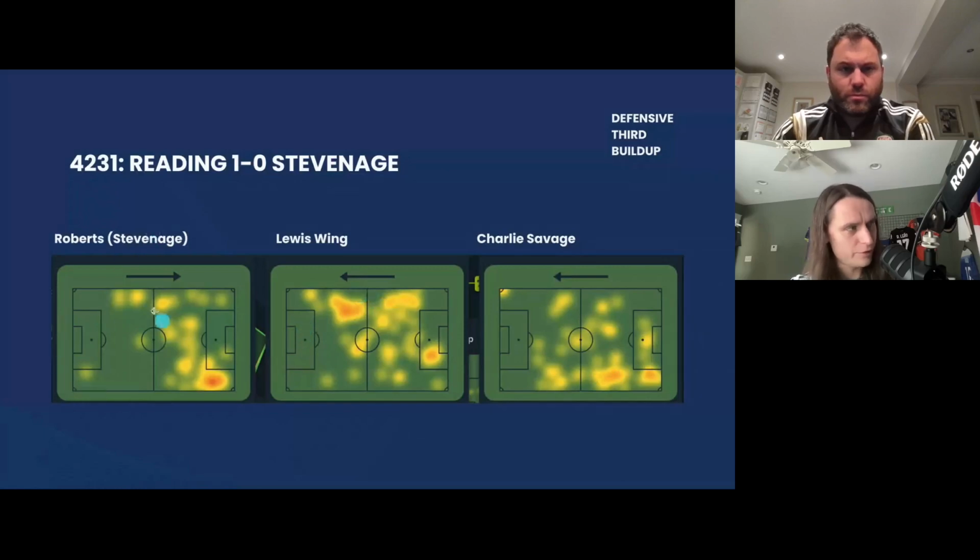And that's why I've included Roberts here for Stevenage. He was the number 10. And his heat map shows you that Stevenage's attacks were going down this right side. So Savage was being called into action more to defend in that particular area.